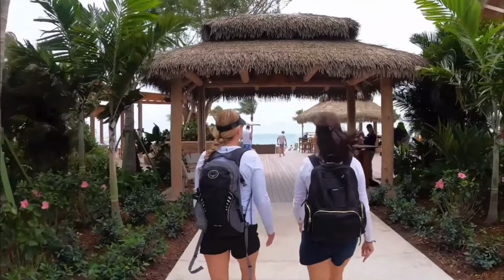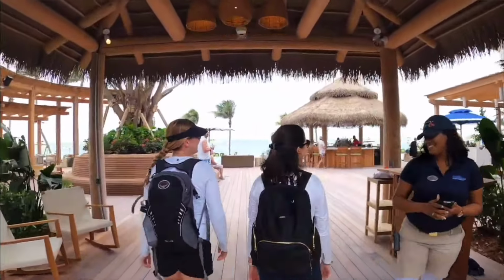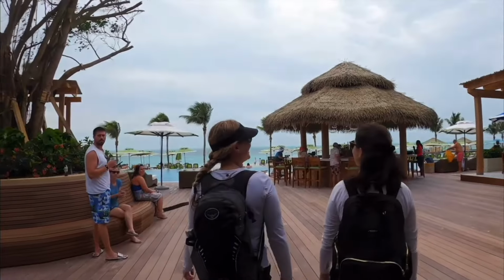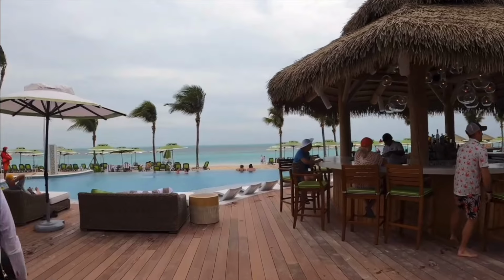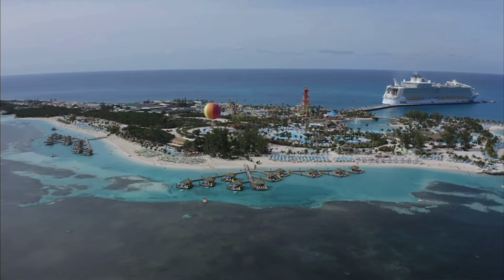When you get there, you will simply hand them your SeaPass card, as your excursion tickets are tied to your SeaPass card. Now, if you're one of the first ones there, go ahead and try to get that day bed next to the infinity pool. If not, no worries. Check in and make lunch reservations. Apparently you can also do this on the ship, which I haven't tried yet.